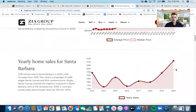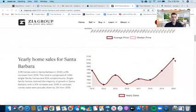Yearly home sales for Santa Barbara, we kind of talked about it. There was a huge jump in 2020. You'll see going back to 2013, we haven't seen anything like this in quite a while. So a 9% increase from 2019. We talked about the difference between single family and condos. But once again, even with the limited inventory that we have, stuff's moving quickly and it's moving often.